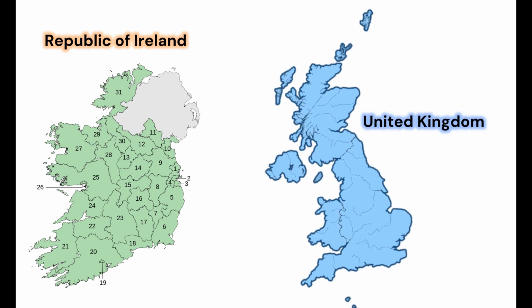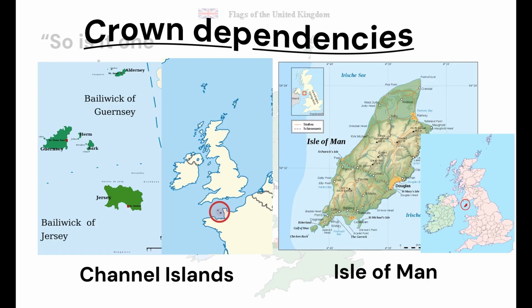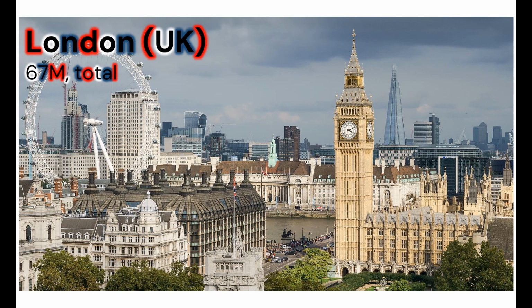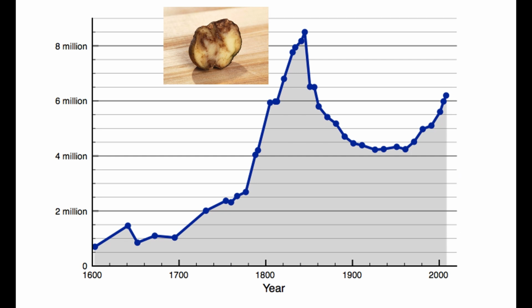So Ireland is one country, whereas the UK is made up of 4 mini-countries tied together: England, Scotland, Wales, and Northern Ireland, with 2 little parts called Crown dependencies that aren't part of any, the Channel Islands and the Isle of Man. The British Isles have a population, in total, of 72 million, about the same as 2 Californias, in a land area the size of New Mexico or the Philippines. Specifically, the UK has 67 million, with its capital being London. Ireland has a population of only 5 million, with its capital being Dublin. What's interesting is that Ireland's population was at its highest in 1841, just before the Irish potato famine, at about 8 million people. It's never recovered.